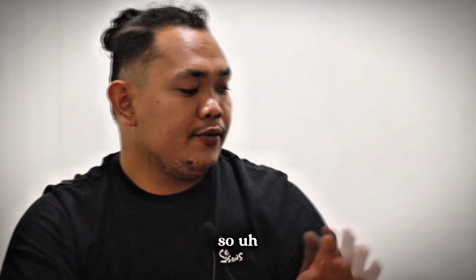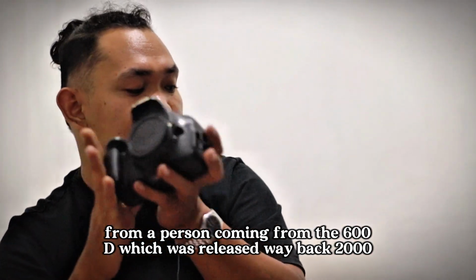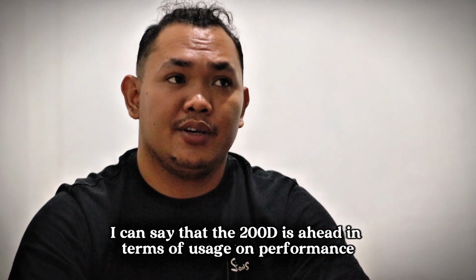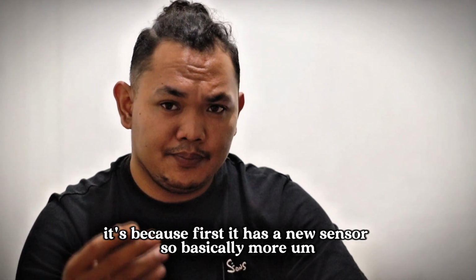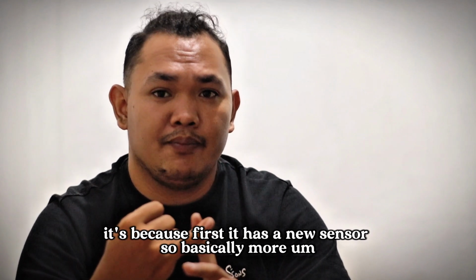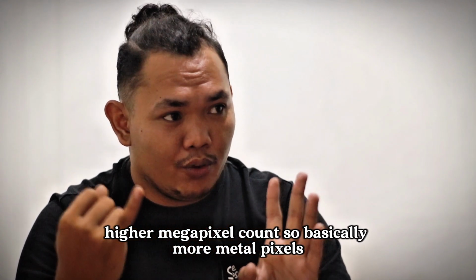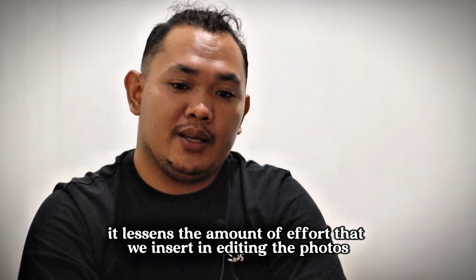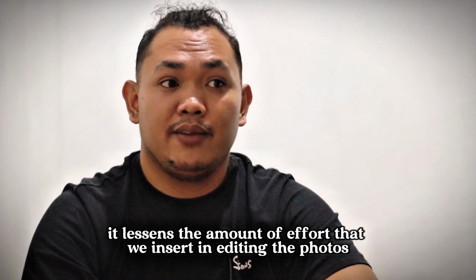So from a person coming from the 600D, which was released way back in 2011, I can say that the 200D is ahead in terms of usage performance. It's because first, it has a new sensor, so basically a higher megapixel count, more megapixels, more details. So in post-processing, it lessens the amount of effort that we insert in editing the photos.